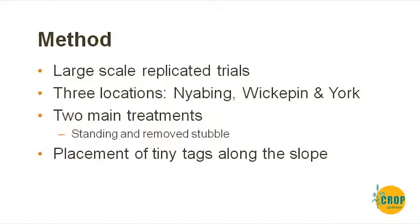The decision was made to conduct large-scale trials as opposed to small plot research trials, as we found in 2012 that there was quite a substantial edge effect with frost. It wasn't cut and dry, so we wanted to make sure there were large enough plots to influence canopy temperature and pick up those differences that we were seeing.